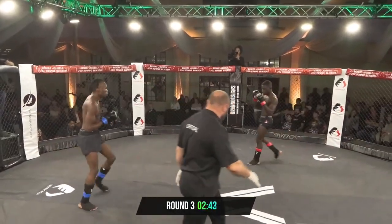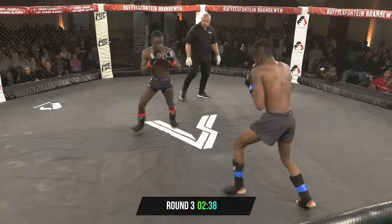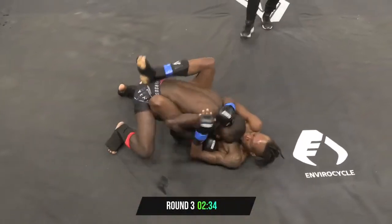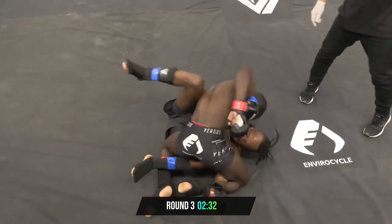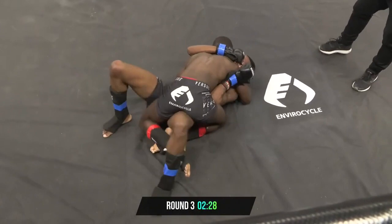Referee Freddy Basson says, what are you talking about? Let's carry on the action. And the crowd like that as well. They like to see that in a fighter. Let's carry on where we were, but again, back on his back. Shots landing from Nkomo.